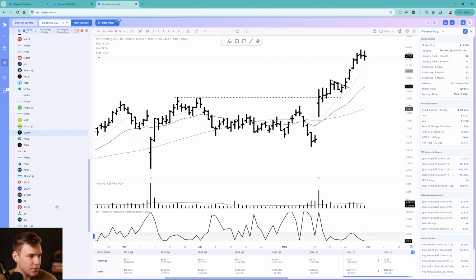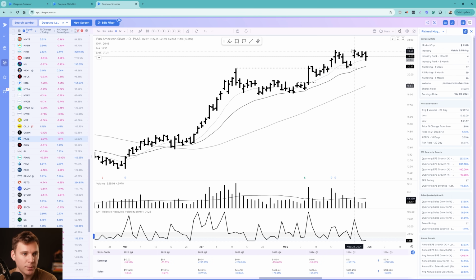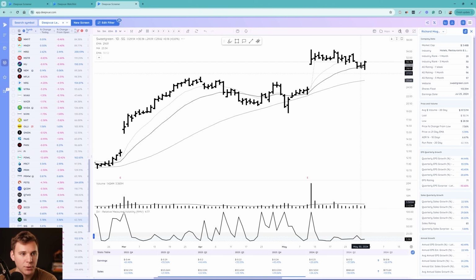Let's see if there's any other names I really want to focus on. I know PAAS is forming a tight flag here. This is the silver theme, the mining theme, which has been pretty strong. So we'll see if this can progress from this flag and continue to trend nicely. SG is forming an outside reversal right near the 21 EMA. Definitely potentially actionable and interesting for next week.